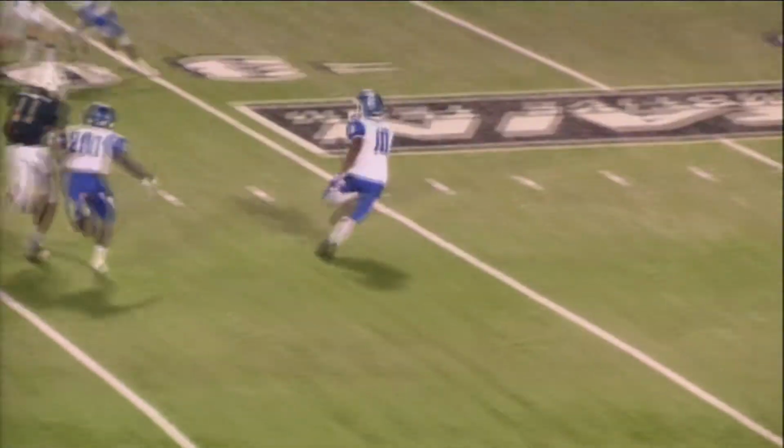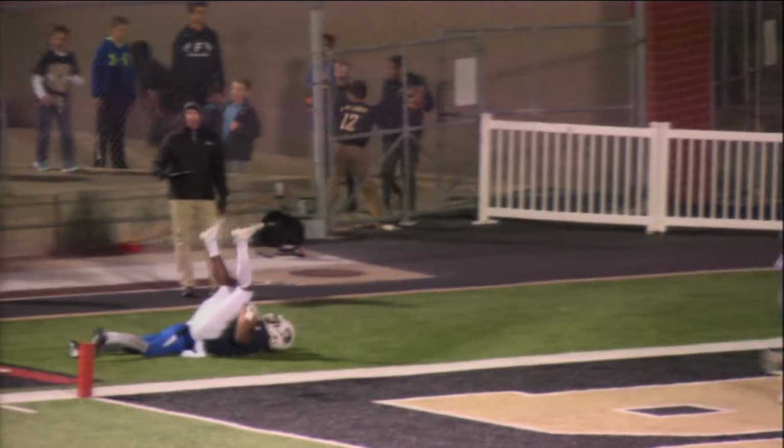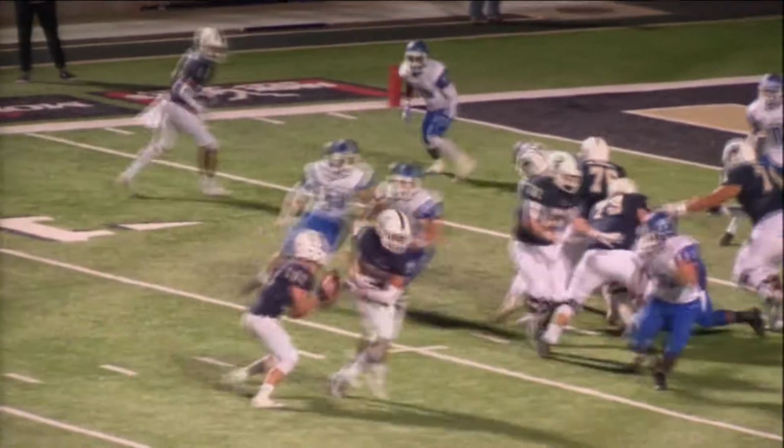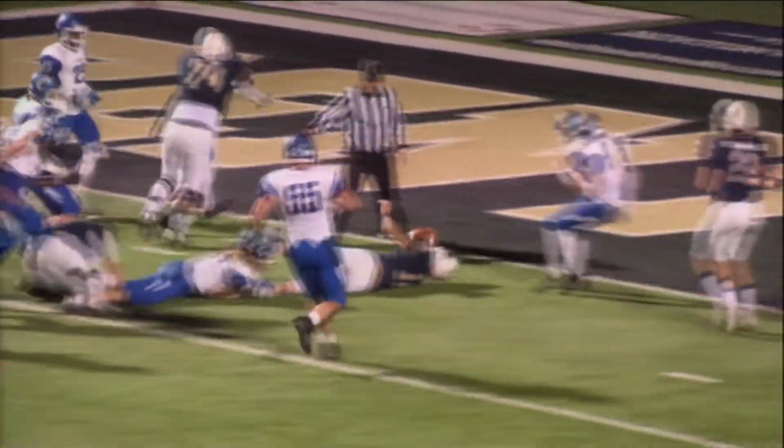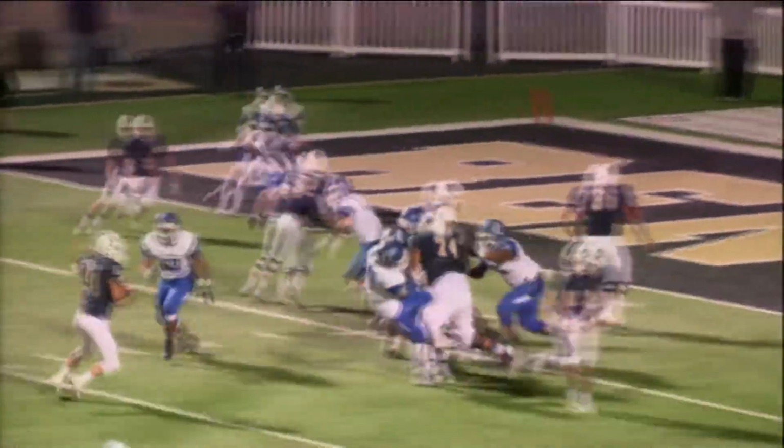Jarrett throws, complete to Jaden Jackson. Brought down inside the 5-yard line. He has not done so yet. Quarterback keep, that's Jarrett. That draw play right up the middle. Jarrett will throw. Pressured! Got him!